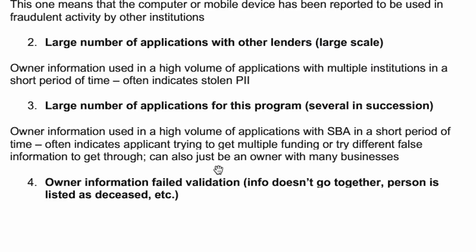applications. So for some reason, financial institutions are reporting that an IP address is being used by applicants to submit applications that are fraudulent for the economic injury disaster loan or any other form of financing. Then financial institutions, banks, share this information with the Small Business Administration. They see it, and then if for some reason your device is associated with that IP address, then your application will be filed as fraudulent. And you know what happens after that.